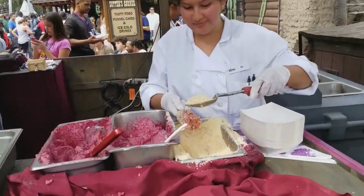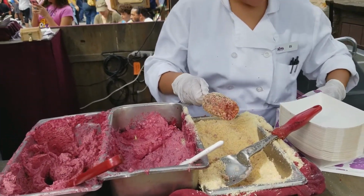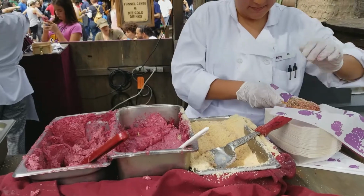We're gonna try the boysenberry elote. It looks so good. Like, hold on here, come on. Look at them make this. That's magic right there. And I'm in line for that.